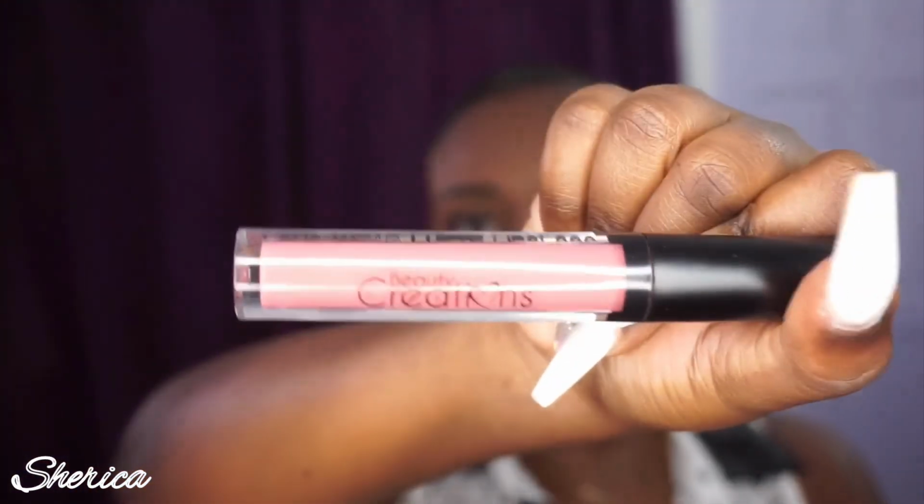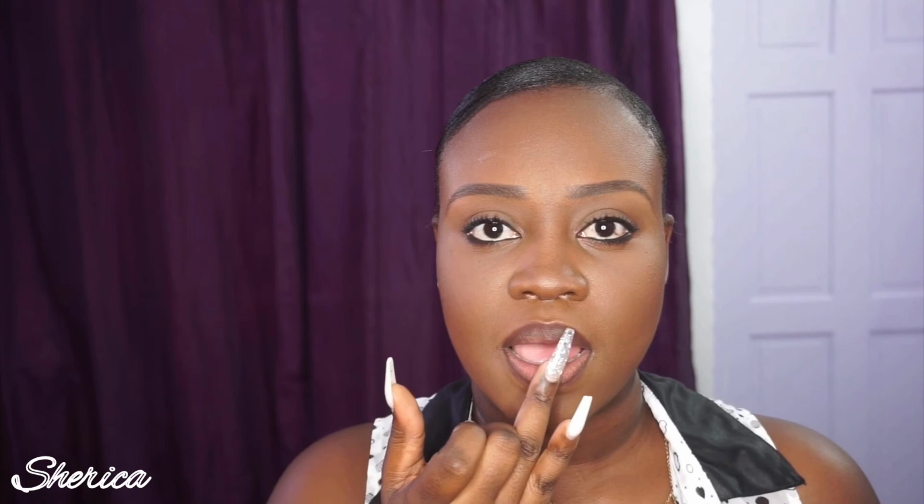Alright, so then I'm going to be using a liquid lipstick because it lasts longer. This one is from Beauty Creations. Looks like this. It's like a peachy pink color. And I'm just going to take some of that and just dab it on my lips.